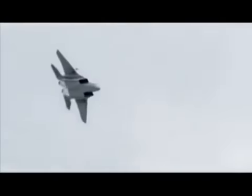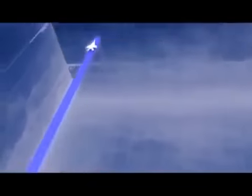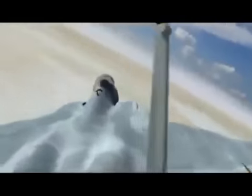I roll inverted and do a split S maneuver from 10,000 feet. Pitts' maneuver will position him at the same level and behind his enemy, the perfect position for a missile shot. But it's a risky move. Pitts pulls an astonishing 12 Gs. The force takes man and machine to the absolute limits of survival. Well, obviously the integrity of the airplane is a big concern, but I'll tell you, the Eagle's very strong. And trust me, there was enough adrenaline flow in there that it didn't even faze me.